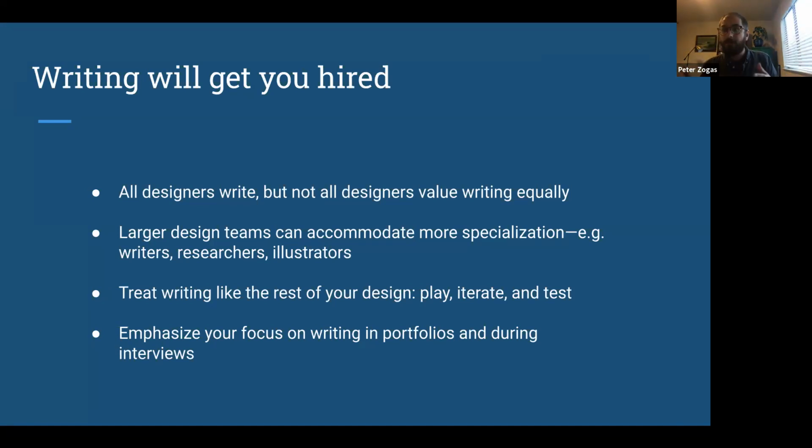If you are in a larger organization, like right now, the design team I work on is pushing 100 people. That means we have the ability to really specialize. There are 7 or 8 people like me who focus on UX writing. We, I think, have almost 20 people on the research team. We have people who do ops, who support and enable the work everybody else does and really improve process, right? That specialization is awesome if you want to end up at a team like that.